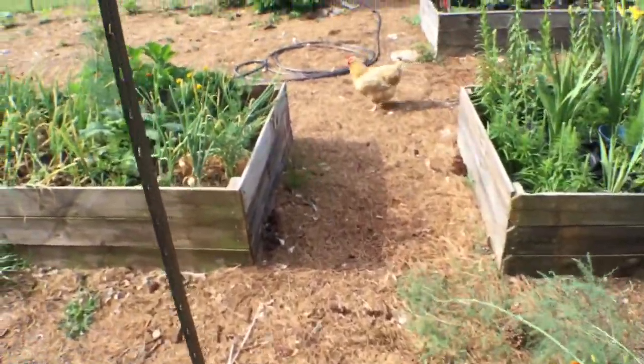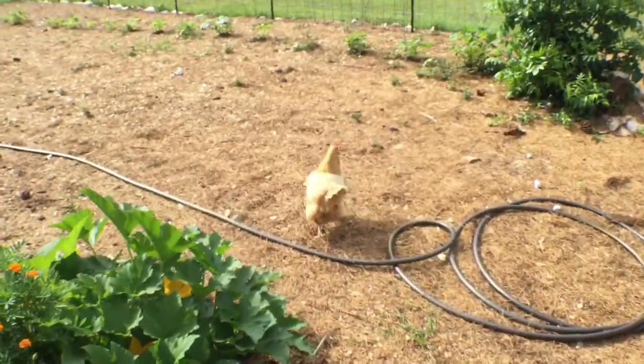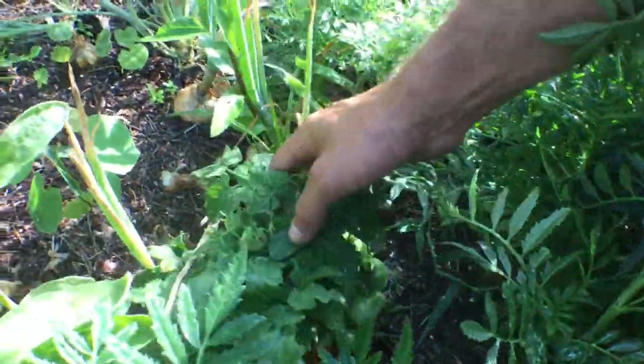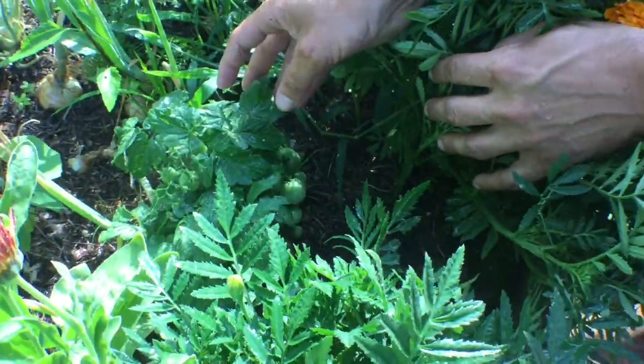Chicken in the garden, ladies and gentlemen. You're not supposed to be in here, chicken. I guess I left the gate open. That is densely packed, there's almost more tomatoes than there is tomato plant. Yeah, it's crazy. It's all the way around like that. Even on the back, all these are starting. Oh man, that's a trip. I gotta grow some of that.